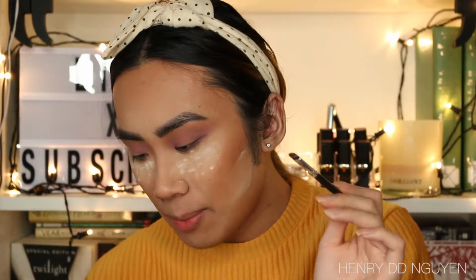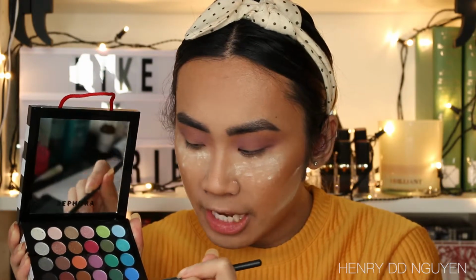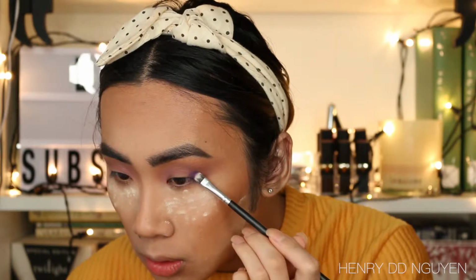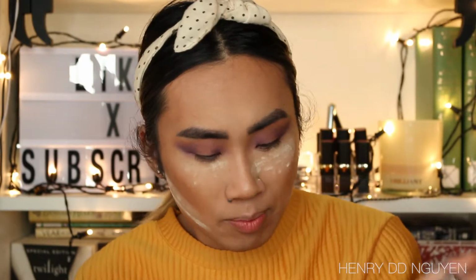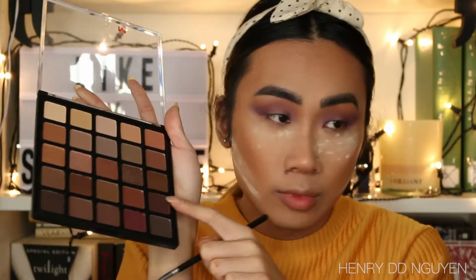And then I'm going to go in with a flat brush and dip into this purple right here. It's much darker, but it's not deep. It's very bright. And I'm just going to put this here. I think I'm going to go back into the 25B and grab some of these purpley shades. Well, this one here. This one here.